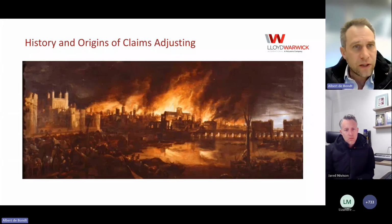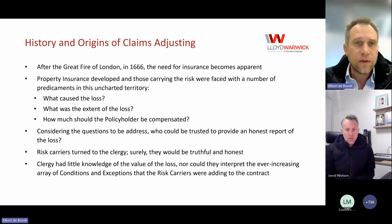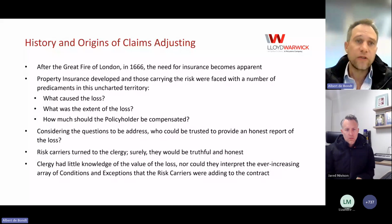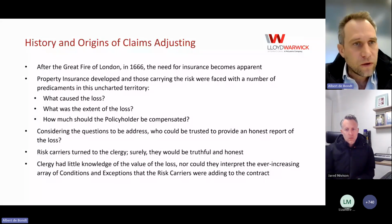Apparently, that's a picture of the Great Fire of London in 1666, and obviously a massive catastrophic event that took place and resulted in a significant amount of property being damaged, all in one place. And obviously with industrial revolutions going on, and development of monetary markets and so on, a type of property insurance developed, and these people carrying this risk, however they started doing it, that's probably a whole course at university somewhere.